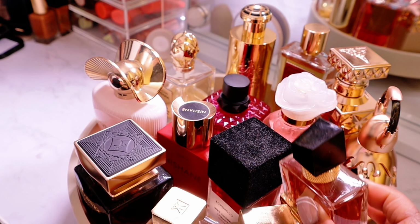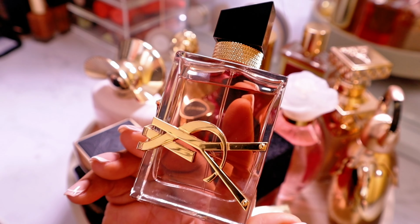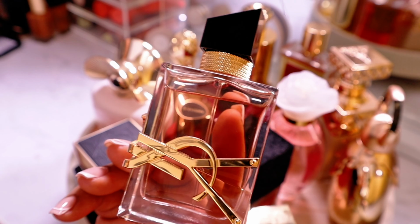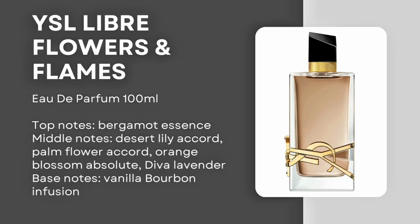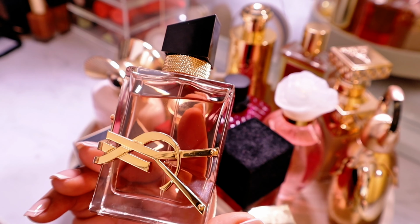So next, I wanted to pick a few designer fragrances. So the first one is the Libre Flowers and Flames by YSL. I've only worn this one once, so again, I wanted to wear it and really see what it's about. It's another almost like tropical-esque fruity floral type of fragrance. Top notes, there's lavender, there's bergamot, so I love a nice citrus kick. In the middle, there's orange blossom, there's lavender, there's coconut, which sort of gives me that tropical-esque type of vibe. There's lily and palm tree, and then in the base, there's vanilla.